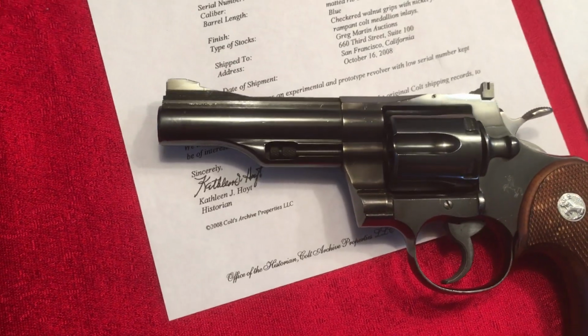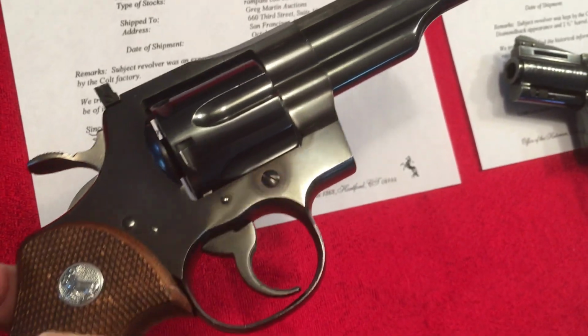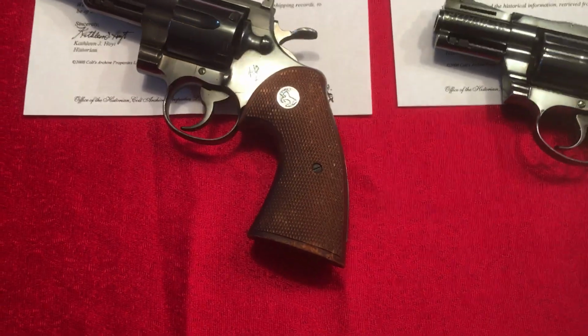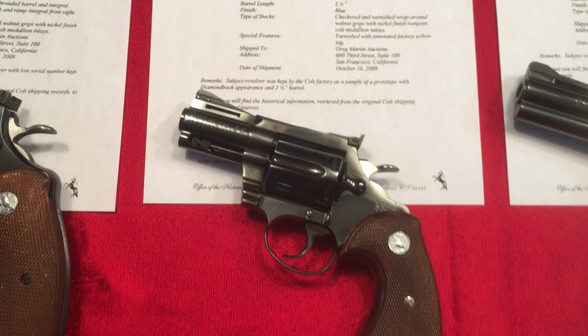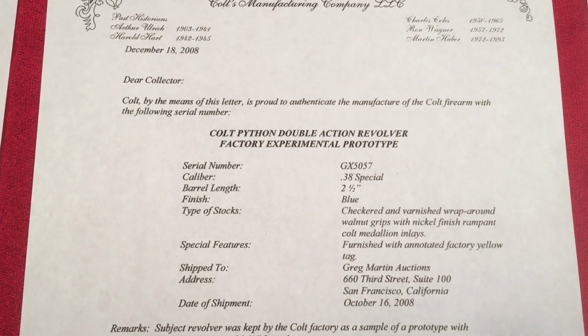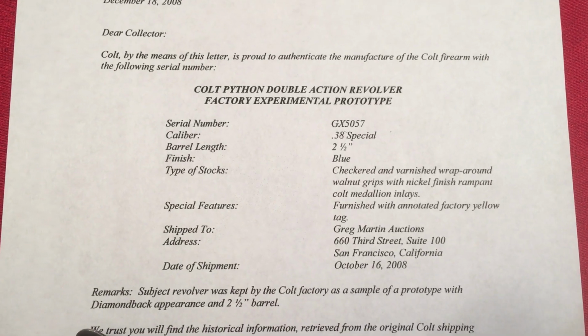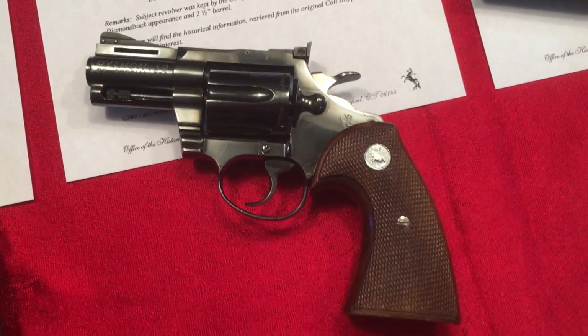There is no markings on the barrel itself. As you can see, it does have the early style full checkered grip. This one here is amazing because it's a factory experimental prototype. The serial number starts with GX, which is a gun experimental from Colt. It is a very small frame version of a Python.